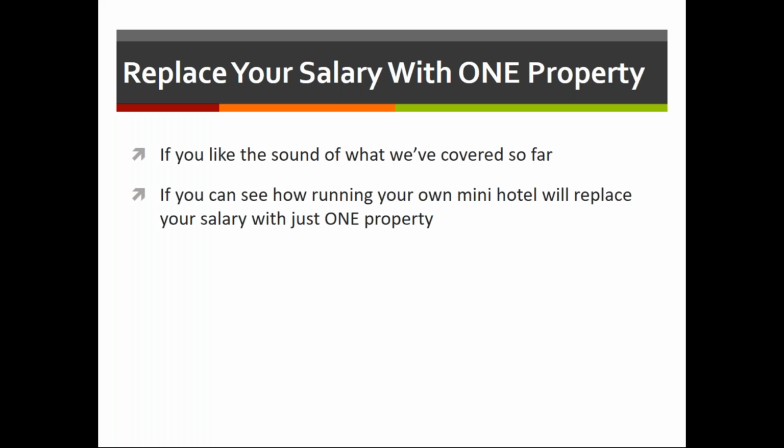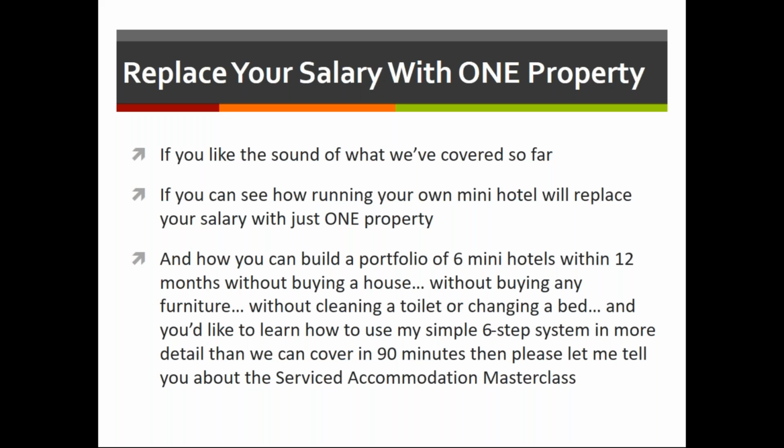So if you like the sound of what we've covered so far, and you can see running your own mini hotel will replace the salary with just one property, and how you can build a portfolio of six mini hotels within 12 months without buying a house, without buying any furniture, that's amazing as well, without doing the cleaning or changing a bed, you wish to learn my simple six-step system in more detail than we can cover tonight in the 90 minutes we have together, then please let me tell you about my Service Accommodation Masterclass.